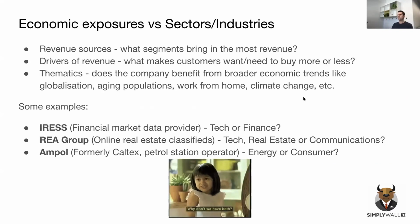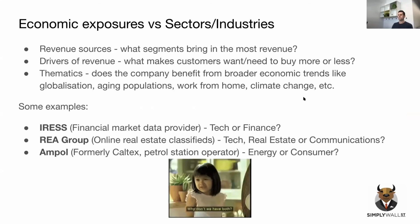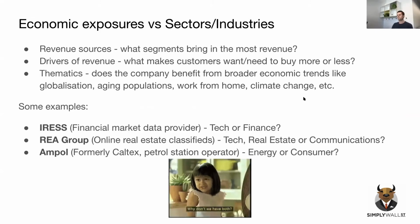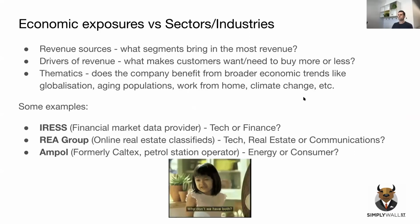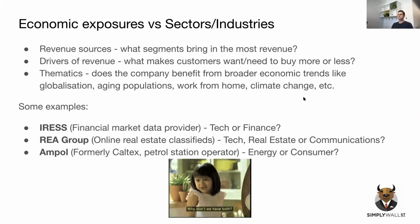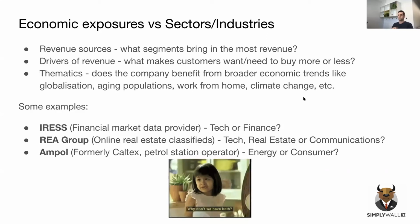One thing that new investors definitely don't think about a lot, but is very important to do, is when you look at a company, don't just look at the sector or the industry that it's in on face value. You really want to drill down and find out what its actual revenue sources are. So you might want to see what segments they operate in and which ones of those bring in the most revenue. Also, what are the drivers of revenue?